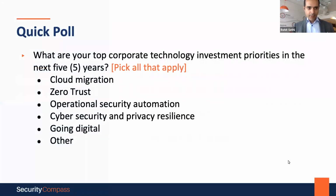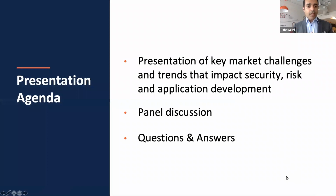The agenda. So we're going to talk about some key market challenges and trends that impact security, risk, and application development. We're going to then move into our panel discussion, and then we're going to move on to Q&A.